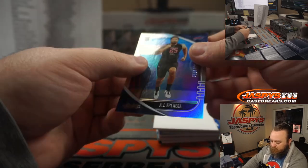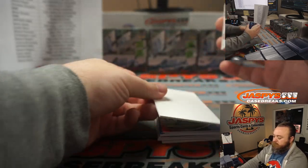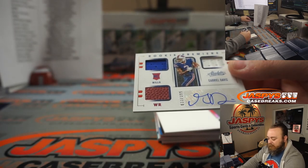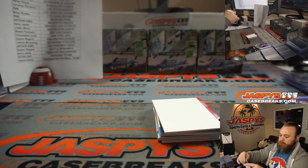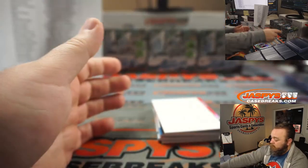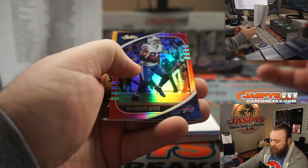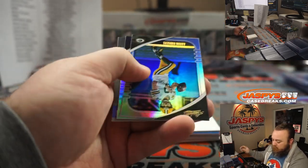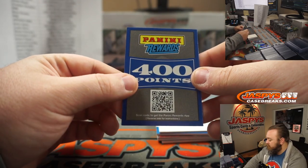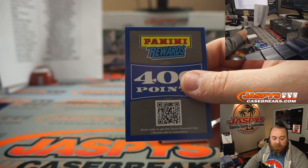AJ Epinesa to 199 for the Buffalo Bills. Corey Konezeko. Another one for Corey and the Bills. Gabriel Davis to 399. Triple relic and auto. Tre'Davious White to 100 for the Bills again, and Corey. And we got points, which is going to replace either a relic or an auto or something. That'll be randomized to one person in the break at the end of the break.